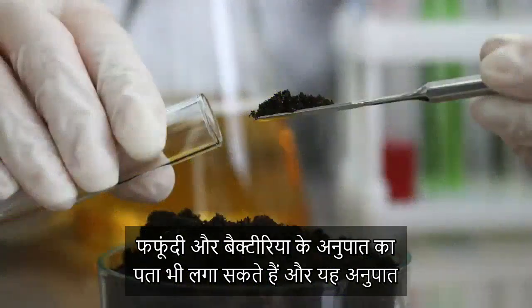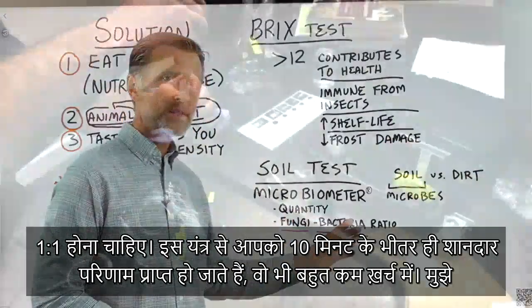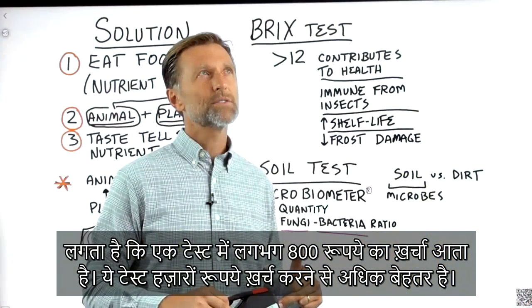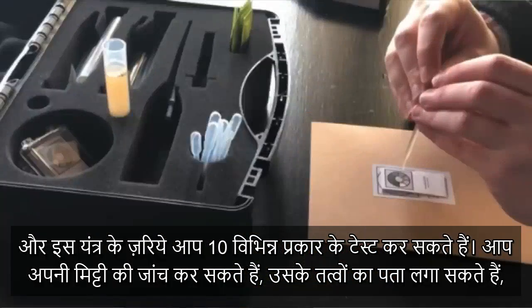And the other thing it will test is your ratio between your fungi to bacterial ratio. And you really want this to be 1-to-1. So this gives you incredible feedback within 10 minutes at a very inexpensive cost. I think one test costs $11.50, compared to hundreds of dollars for one test. And this has a capacity for doing 10 different tests.